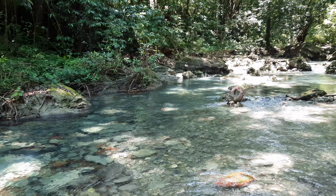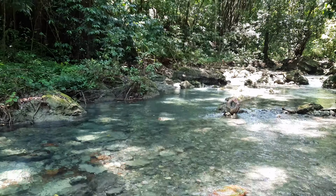Saw another one earlier. Where is it? I think this is it right here. As you can see, this one is very much advanced on its way. So that's how it is, guys. Nature has it at its best, creating masterpieces.